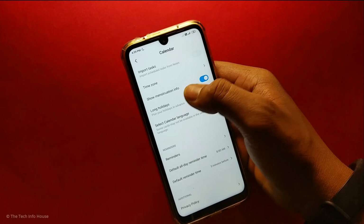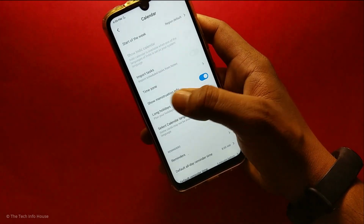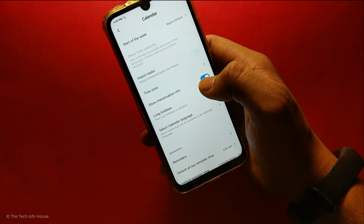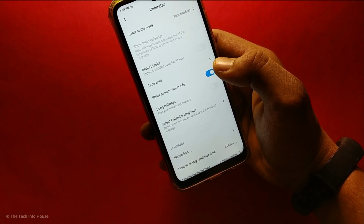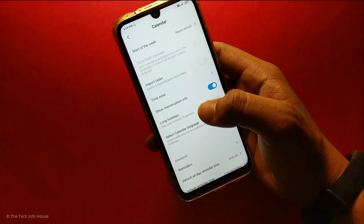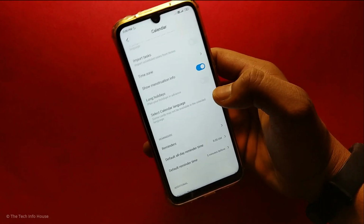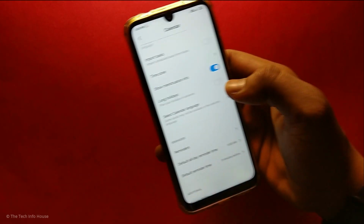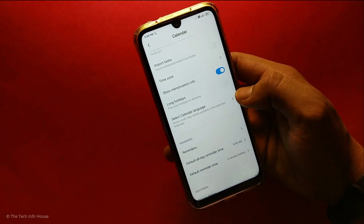Now what you need to do is go to the settings section and check this option, show menstruation info. Once you check this, a Mi Health app will be downloaded. So download that app, and then you can configure when you usually have your menstruation cycle and the number of days, and with time it will improve its accuracy.